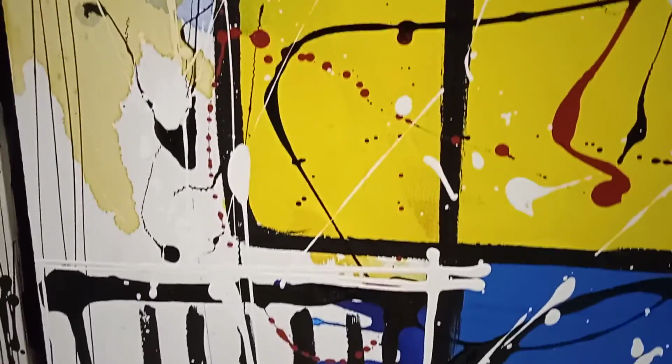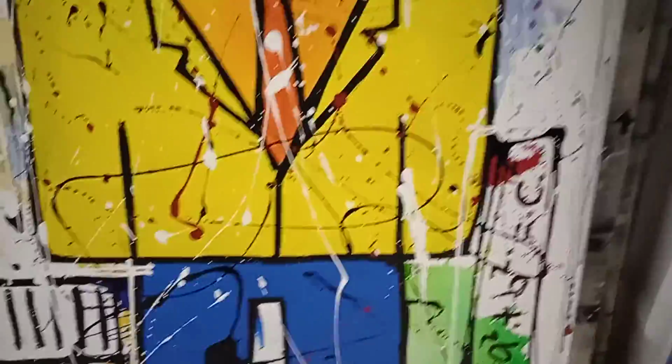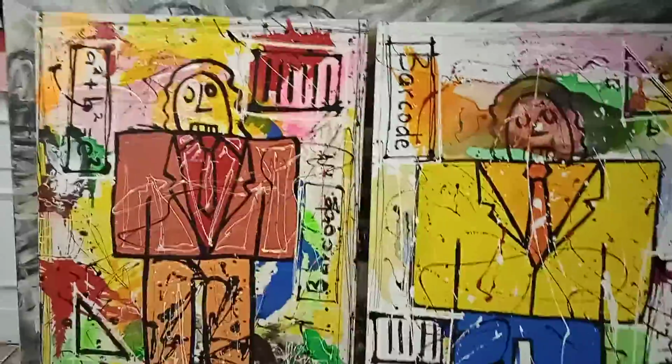These paintings are acrylic, enamel, ink on canvas, and also sometimes mixed media. These are all available at the Living Artist Emporium at Ellis Park Tennis Stadium, Johannesburg, South Africa.